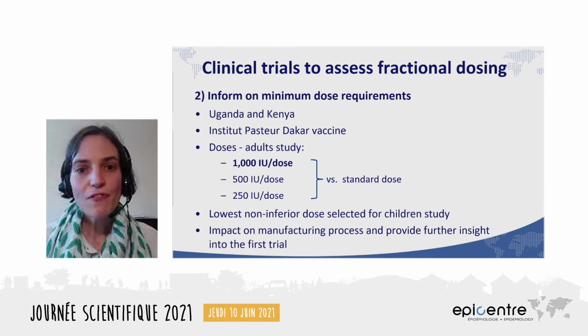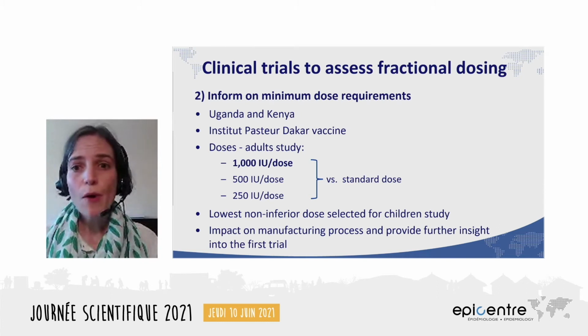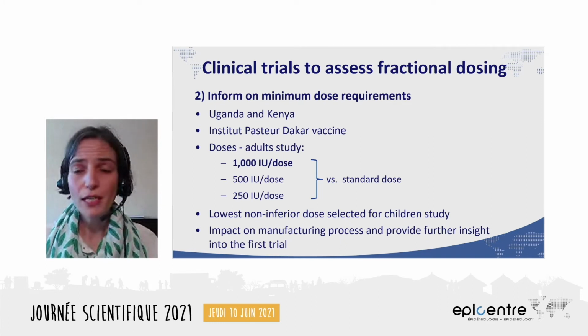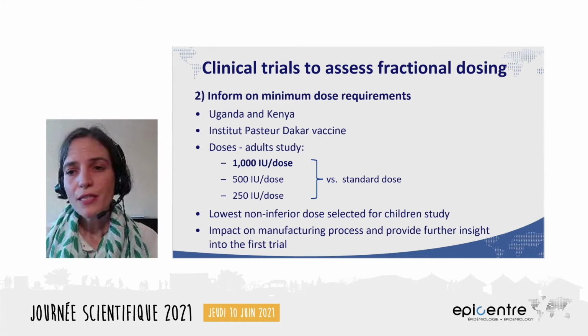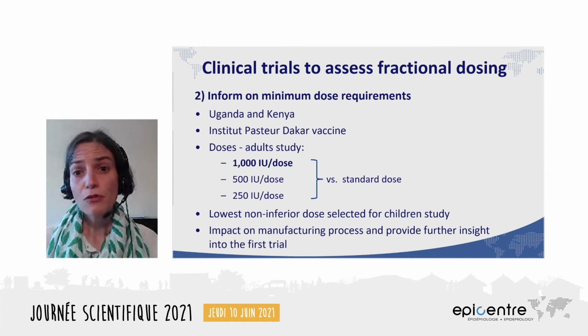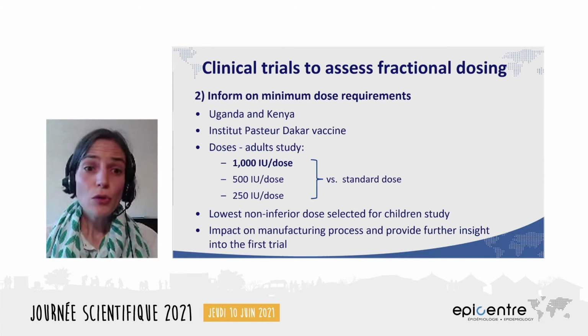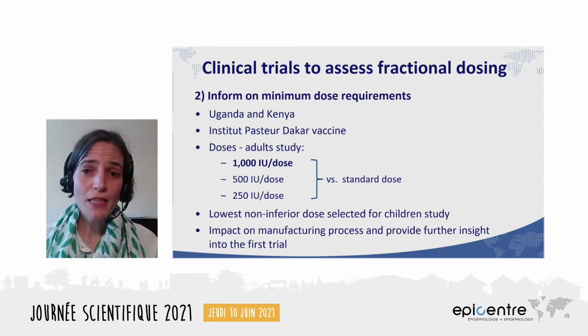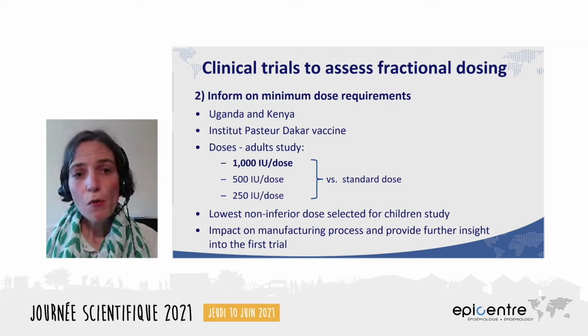second approach aims to provide information on the minimum dose requirements by identifying the minimum dose that is safe and immunogenic. In this study, we are using the yellow fever vaccine produced by Institut Pasteur de Dakar. 3 low doses have been evaluated and compared to a standard dose in adults. The first lower dose here of 1,000 international units per dose corresponds to the minimum release recommendations established by WHO. This minimum, however, is based on historical data and has never been formally evaluated.